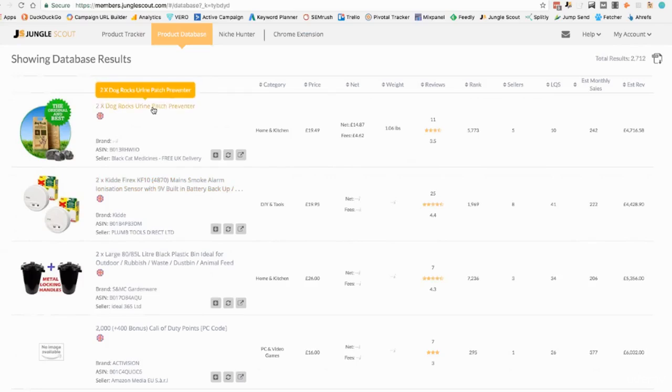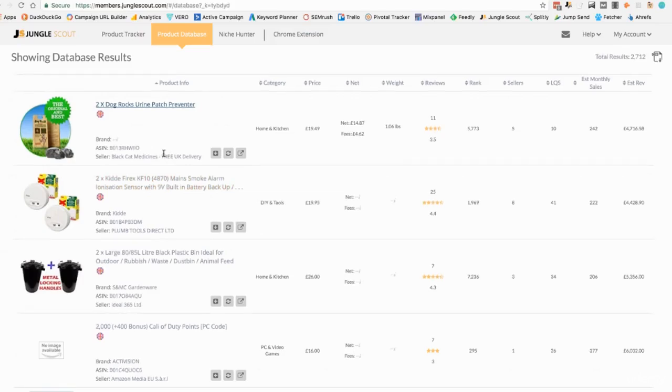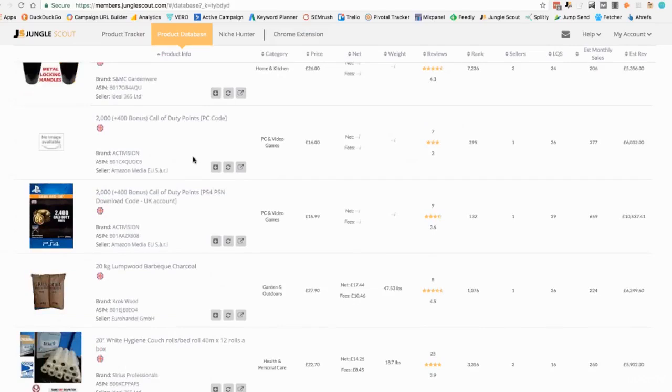It has a decent amount of estimated monthly sales. So what I'm going to do is open that up in a new tab. It'll open it up in Amazon. I can just leave that to chill out there for a little bit while I carry on looking. I'm going to wait until I find at least 5 products, and then we'll move on and take a look in more detail.